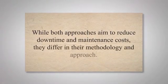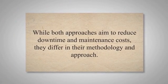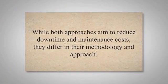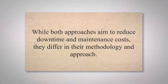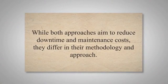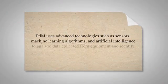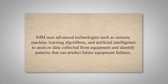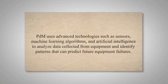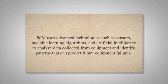Predictive maintenance, PDM, and preventive maintenance, PM, are two distinct maintenance strategies used by industries to manage and maintain their equipment. While both approaches aim to reduce downtime and maintenance costs, they differ in their methodology and approach. Predictive maintenance is a data-driven maintenance strategy that uses real-time monitoring and analysis of equipment data to detect and predict potential equipment failures before they occur.